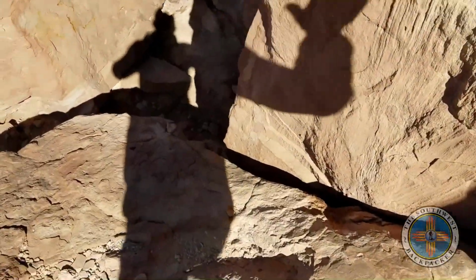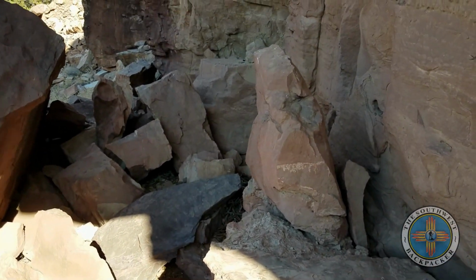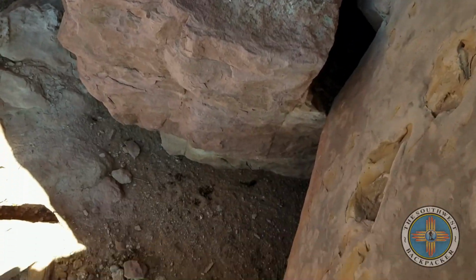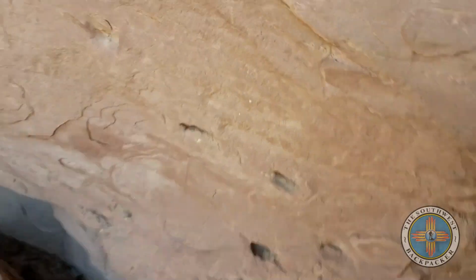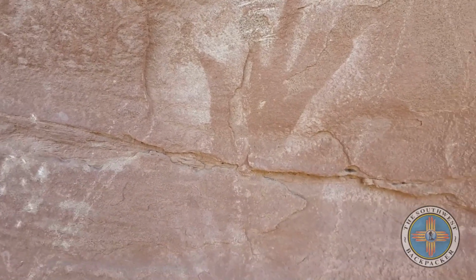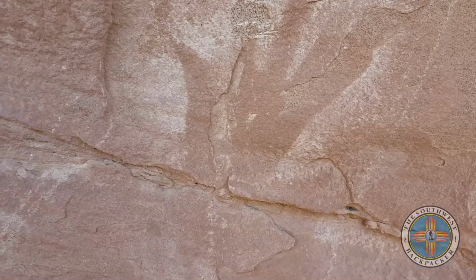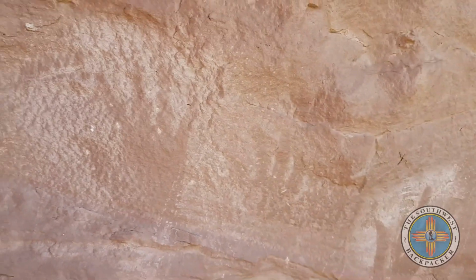I've got to climb over some big boulders and stuff here, but let me get around to the corner where you guys can really see this in action. Take a big lunge over. Okay, here's another one of them right in here. There's one more kind of right in here.